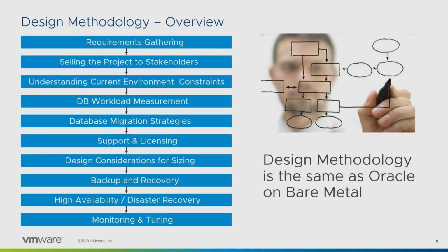So this slide basically talks about the design methodology of virtualizing Oracle databases on VMware SDDC. And if you look at every layer of the stack up here, right from gathering the requirements, selling the project to stakeholders because you need somebody to buy in and loosen up the purse strings so you guys can go and do your virtualization project.